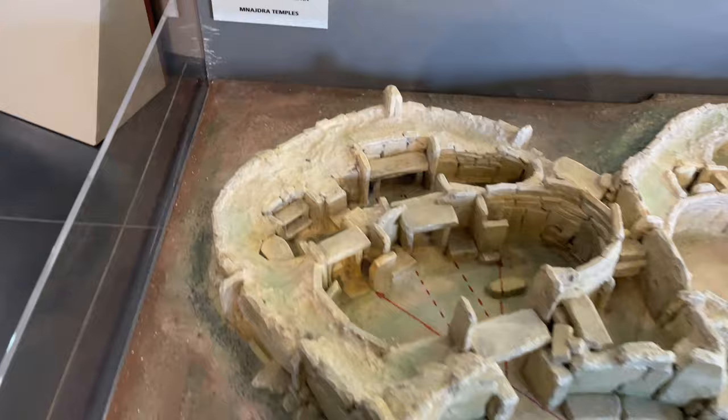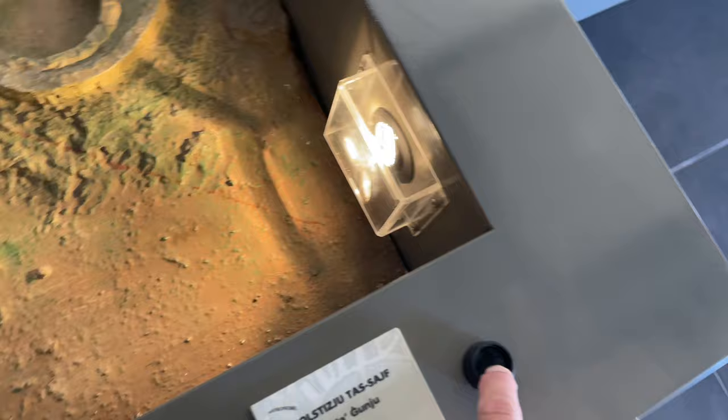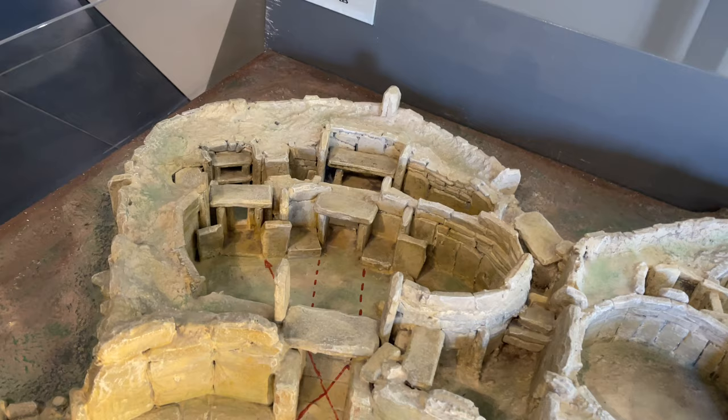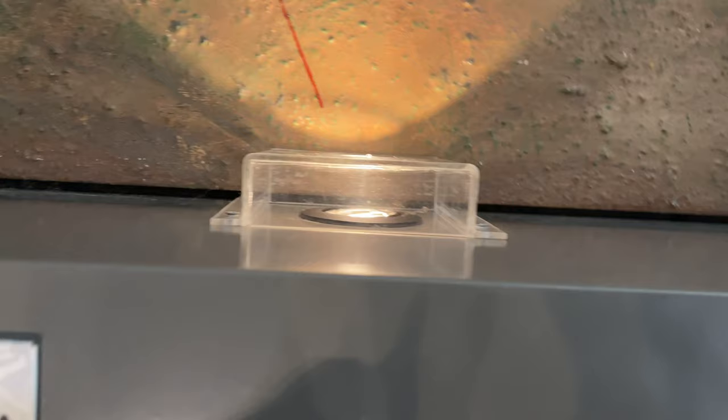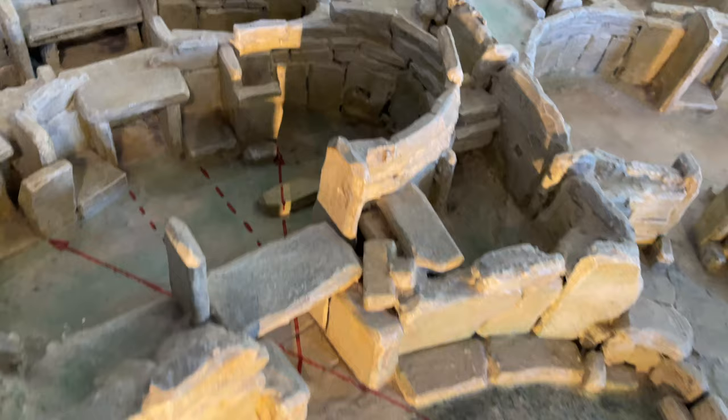And this one's a little different. Instead of being set up on the solstice, it was set up on the spring equinox and the winter solstice. So it does all three. If you press this button, the sun comes on and you can see a little red line, and it hits that part of the temple. See it? And then if you hit this one, this sun comes on and it goes right through the main gate and hits the very back of the temple back there. You see the red line? And then if you do the winter solstice, it does the same thing. It hits that one little spot right there, right through the door. So it's pretty amazing stuff.